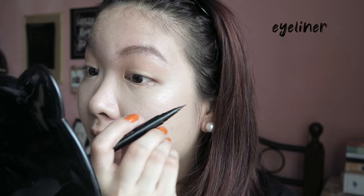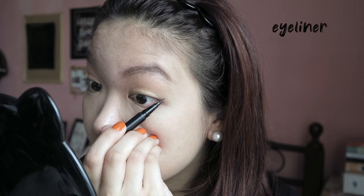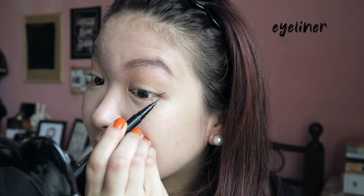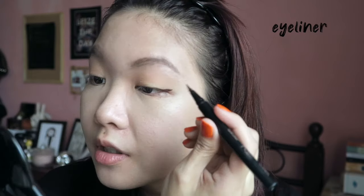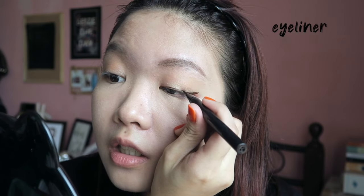Eyeliner that I use is from the Saem. It's the Echo Soul Powerproof Tank Liner. I start with the outer corner of my eye and just do a small wing. So after I do that line, I go back to where I started and then I just drag it like that. Oh no, my camera is gonna die. And then I just fill it in. After eyeliner, I curl my lashes, my non-existent lashes.